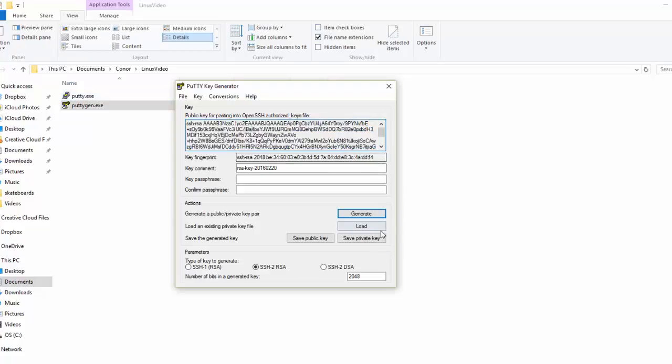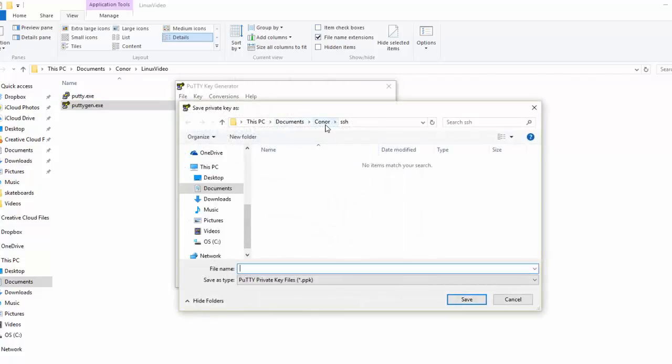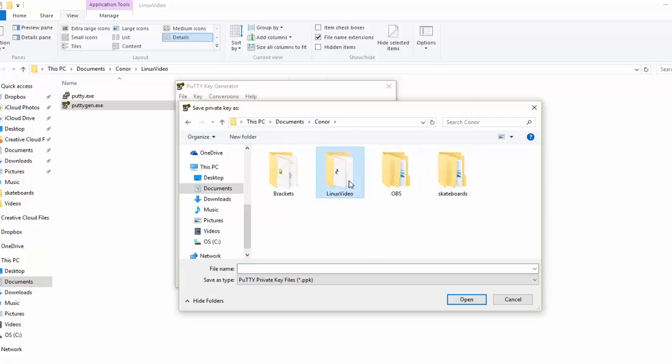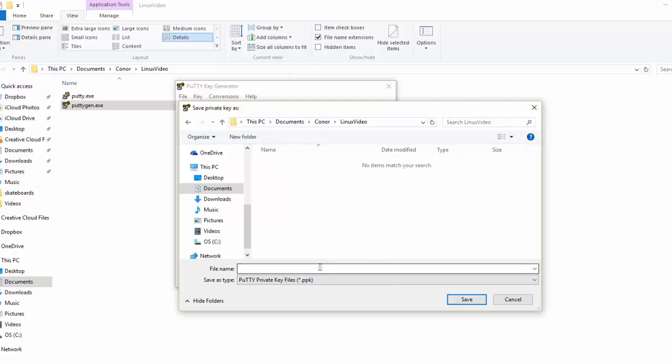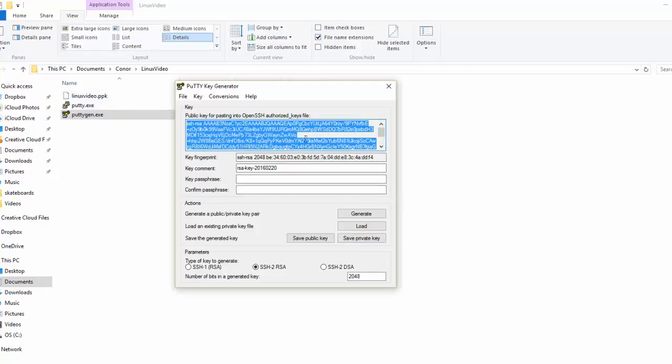So what you're going to do is you're going to hit save private key. Yeah, I don't want to use a passphrase. So I'm going to go to OBS. Oh, no, sorry. Linux video. And I'm going to save this as linuxvideo.ppk. So that's what this is, .ppk, save. So now you see it up here, it's linuxvideo.ppk. And then I'm going to copy what's in here. I'm going to do Control-C with that.